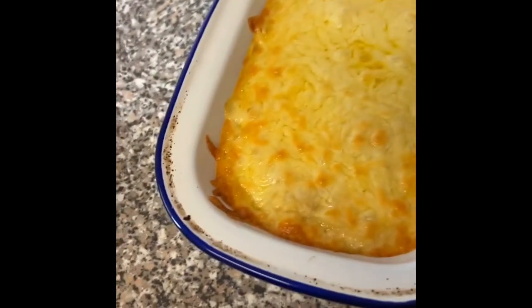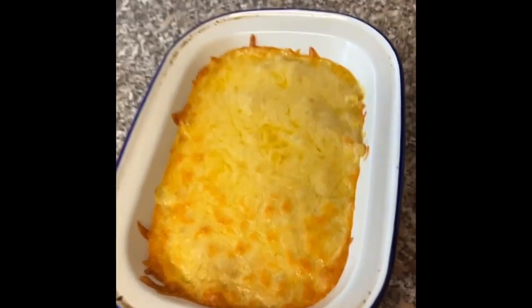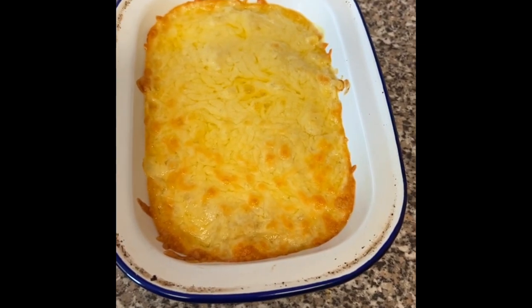So that's my dinner ready, the mac and cheese, pasta and sauce. Just out of the oven. And it's bubbling and smelling good. So that's the pasta and sauce, mac and cheese, with my grated cheese on top and what I'm going to be having for dinner. So I will see you at dessert.